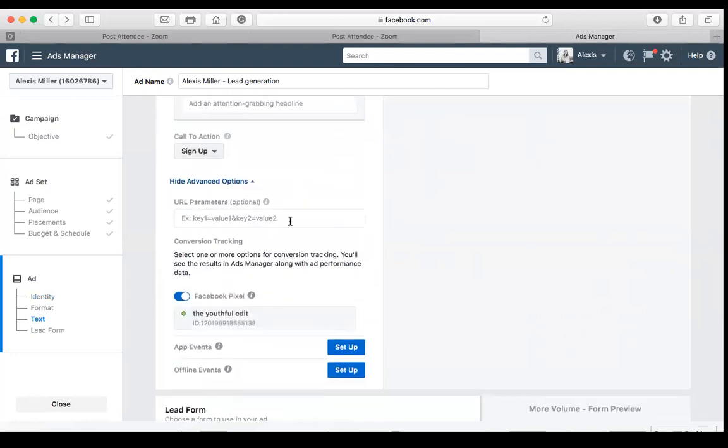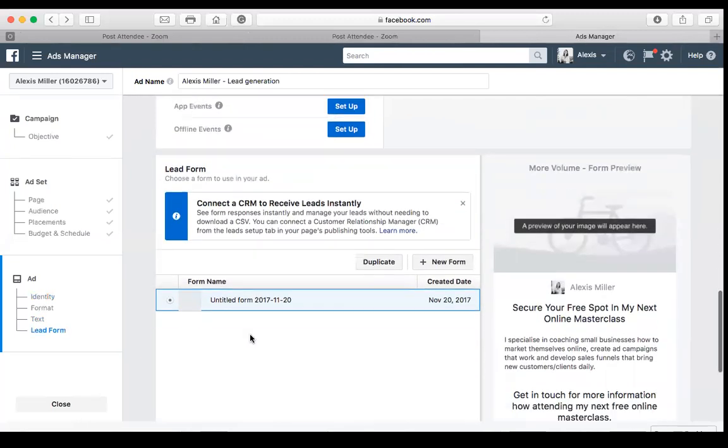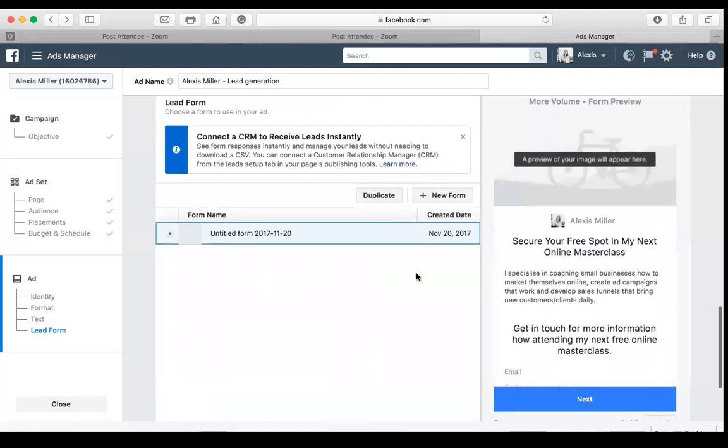And then this is your URL, where you would put in wherever you're sending them to. So if you were sending them to download your lead magnet, for instance, then you would copy and paste the URL for your lead page and pop it in here. Or you can send them to your website that maybe has an opt-in for an email list or anything like that. And then this is your little Facebook pixel that's generated. That will track absolutely everything that I am doing. And then it'll come down here and show you a little preview.